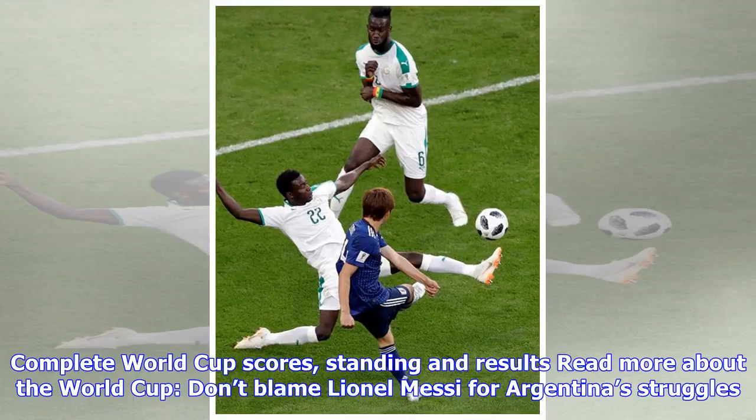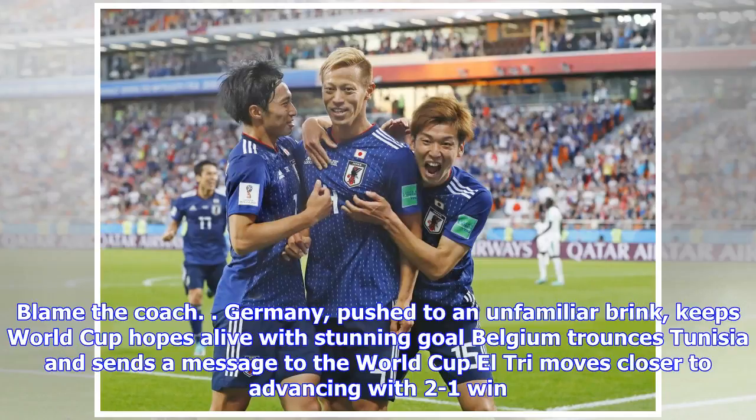Don't blame Lionel Messi for Argentina's struggles. Blame the coach. Germany, pushed to an unfamiliar brink, keeps World Cup hopes alive with stunning goal. Belgium trounces Tunisia and sends a message to the World Cup. El Tri moves closer to advancing with 2-1 win.